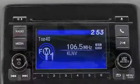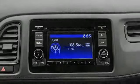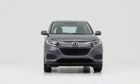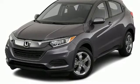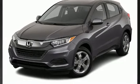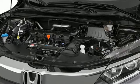Sensibility and practicality define the 2019 Honda HR-V. The safety you need and the features you want at a great price. It features an automatic transmission, front-wheel drive, and a 1.8-liter four-cylinder engine.